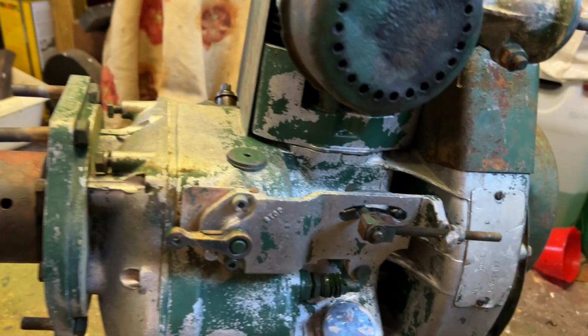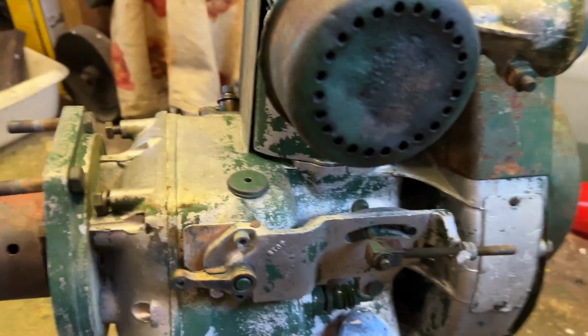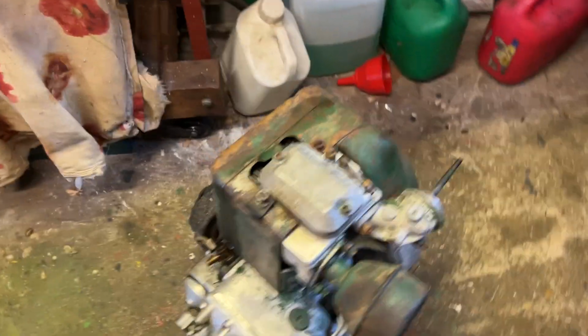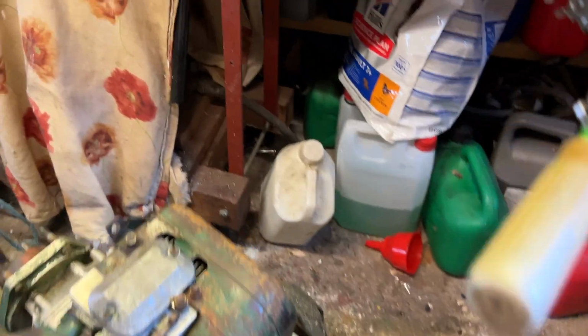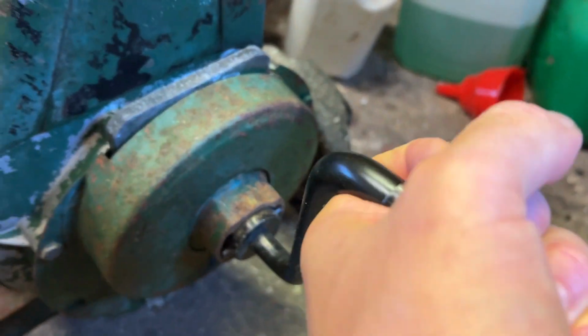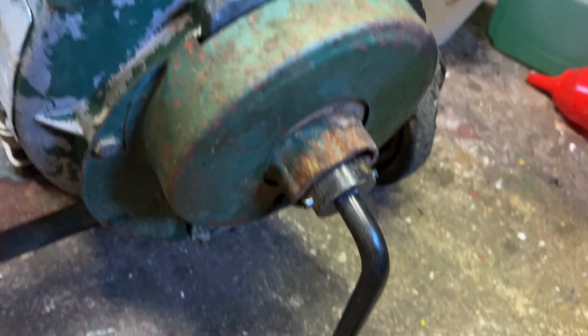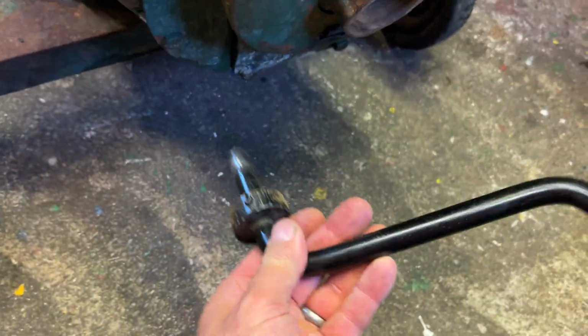Now, I haven't actually even got this engine running yet because I didn't have a starting handle, but I have got a starting handle now. This model's got the reduction gear to start it. So you just put the starting handle in there, then you put that in. It's a bit difficult one hand doing that. It goes in there like that, and then you lift it up, and there it engages, so it makes it a bit easier for starting. I managed to get a starting handle for 30 odd quid.